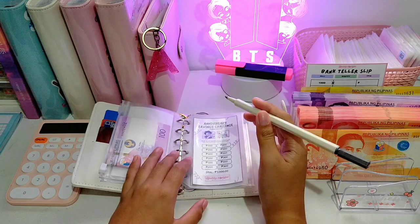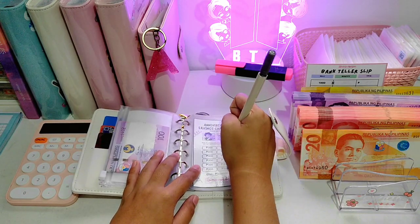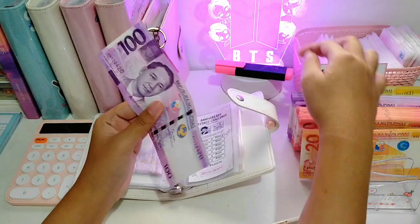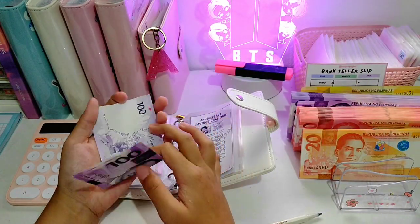Next is our anniversary savings challenge. I am going to put 200 pesos. I'll just put this one. Okay, we have 200.